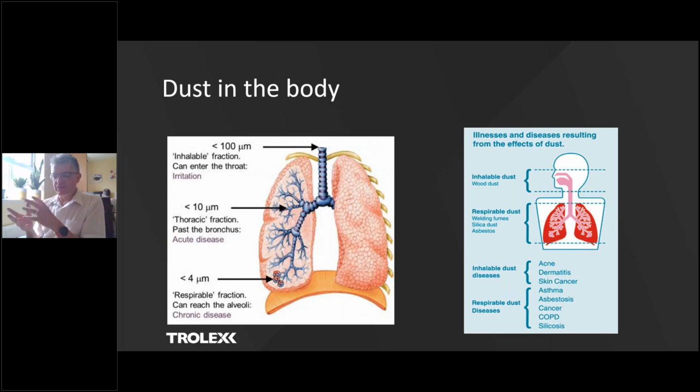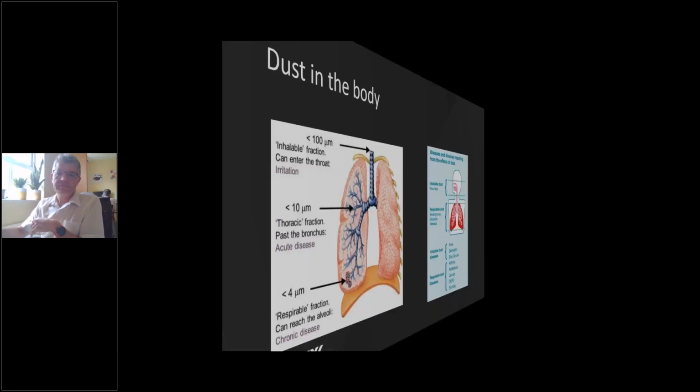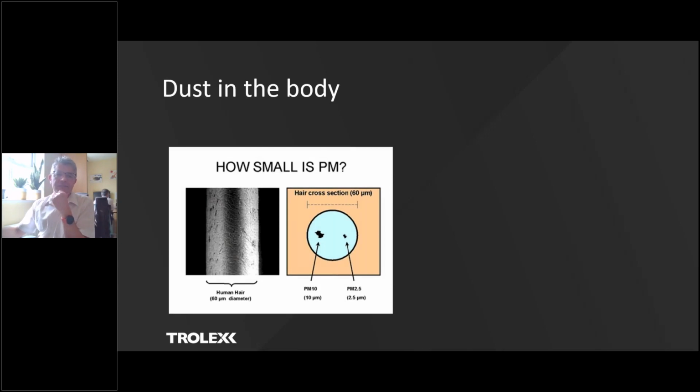So asbestos is easy to eliminate, because we're not allowed to manufacture anything with it anymore, but silica, welding fume, wood dust, all happening in lots of different environments. Here's just a cross section of a human hair, so you can see that 60 micron there, and then you just look at the small particles, PM10, that can end up in your lung, and PM2.5, which can get to the bottom of your lung. So this is why they're impossible to see with the human eye.